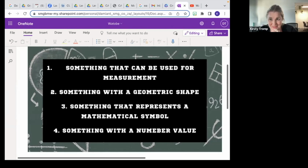It's the symbols for like adding, subtracting, and dividing. Cool. And something with a numerical value? Oh, she's gone on mute. Okay, thank you, Tato. Continue. Okay, thank you, Tato. We're going to move on. Thank you so much for sharing.